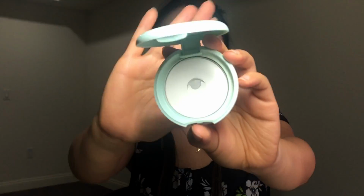After I use my MISSHA Magic Cushion to cover up for foundation, then I use this Innisfree No Sebum Mineral Pact, and this is kind of a blurring compact.